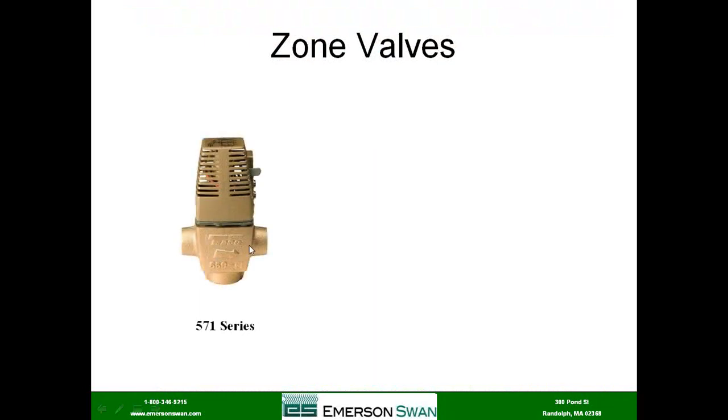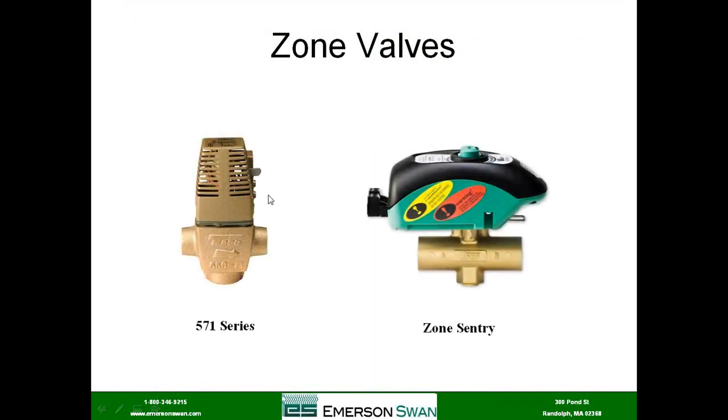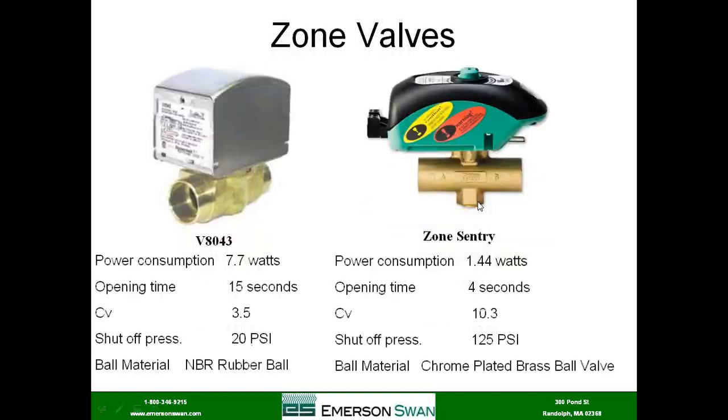So zone valves, again, low-tech, high-tech. I don't like to compare the Zone Sentry to the 571 too much because they're two totally different technologies. The 571 is a heat motor, and the Zone Sentry is a motorized zone valve. I would prefer to compare it to other motorized zone valves like the Honeywell.